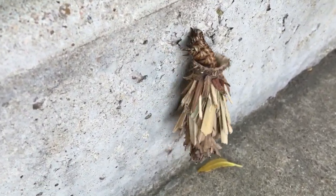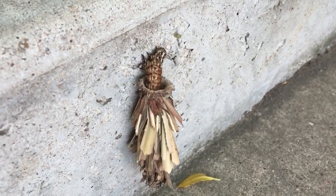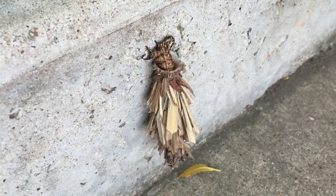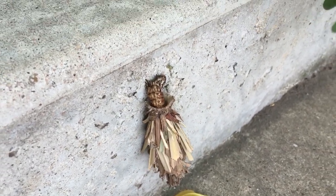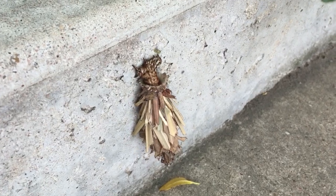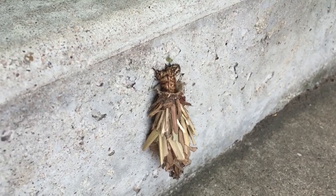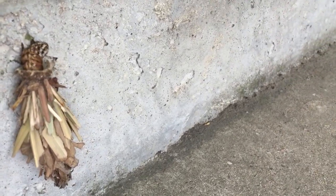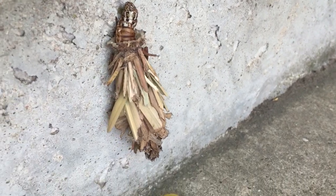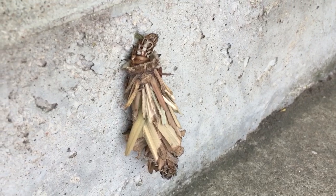Okay, maybe someone can explain to me what's going on here. I've seen caterpillars. I've seen cocoons. I've seen hermit crabs. But I've never seen a caterpillar wear a hula dress or a shell. And it looks like it's literally handmade. It doesn't look like it's something he adopted while he was crawling along the ground one day.